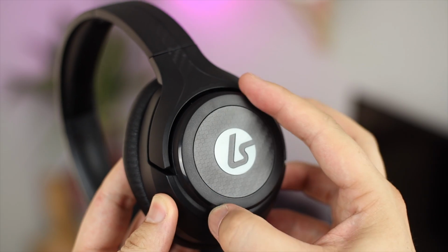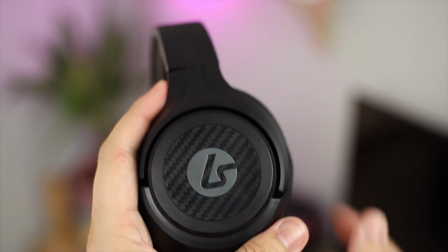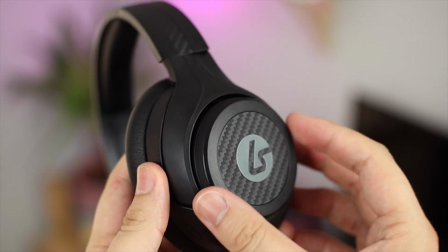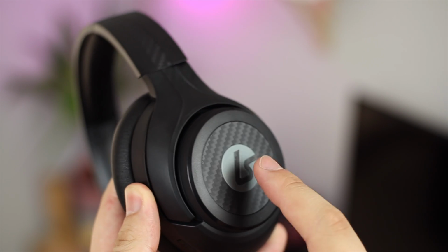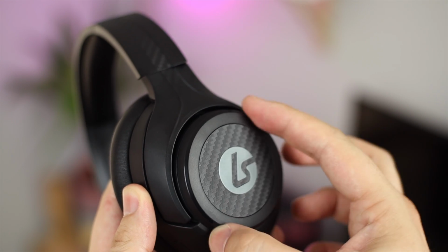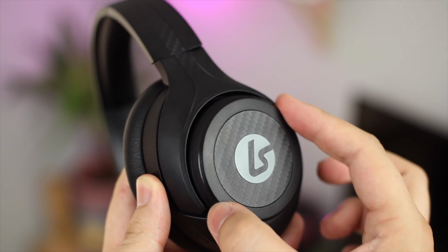Now the best way to think of it is the left ear cup is going to control the game itself, so you can mute the game by pressing the button, and you'd also have a dial for the volume which goes up and down, and that would do your game volume specifically all on the left hand side. On the right hand side is where you're going to have all of your chat features. So again, increase and decrease the chat in regards to your output, and then also mute as well. So very easy to do that.